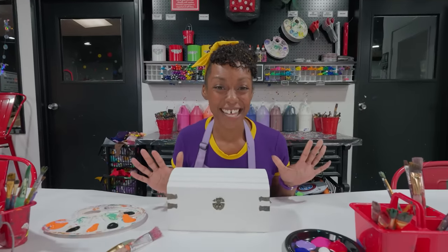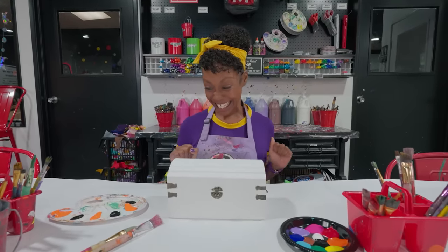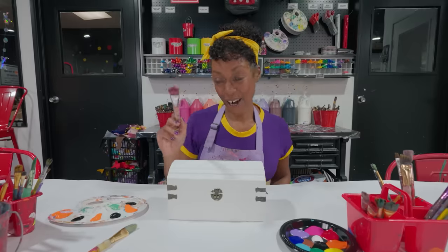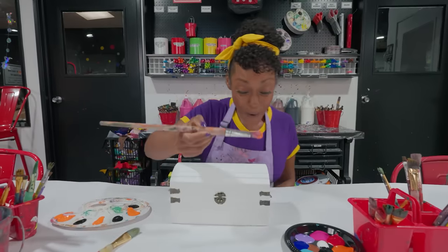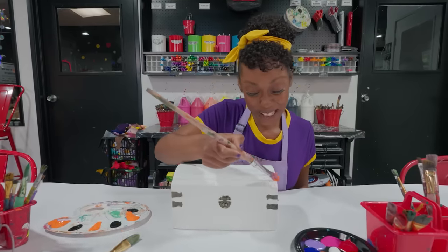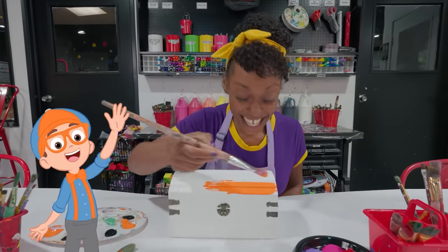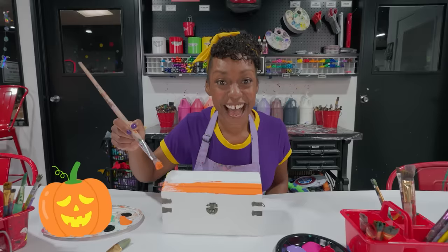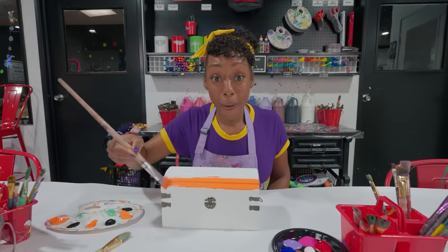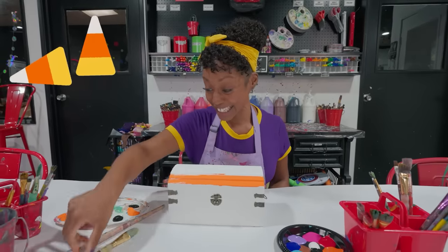I'm so excited to paint my candy chests. All right, we'll start with our brush and we'll dip it in orange. Oh, orange reminds me of my best friend Blippi because he loves the color orange. Orange like jack-o'-lanterns. Oh, orange like candy corns.